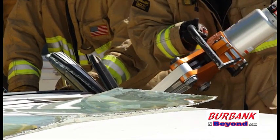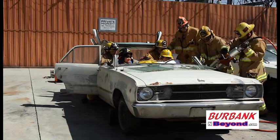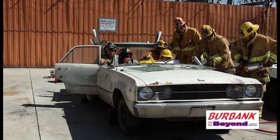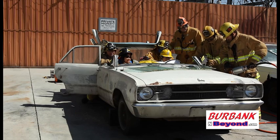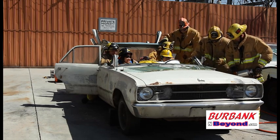You can imagine the feeling now. You've been in a terrible accident, you're pinned in your vehicle, you can't get out. We show up, start making more noise, scaring the heck out of you. And this doesn't happen in 5 minutes. This could take upwards of 20 to 30 minutes to completely get you out of the vehicle safely. And that is the number one issue, safety.